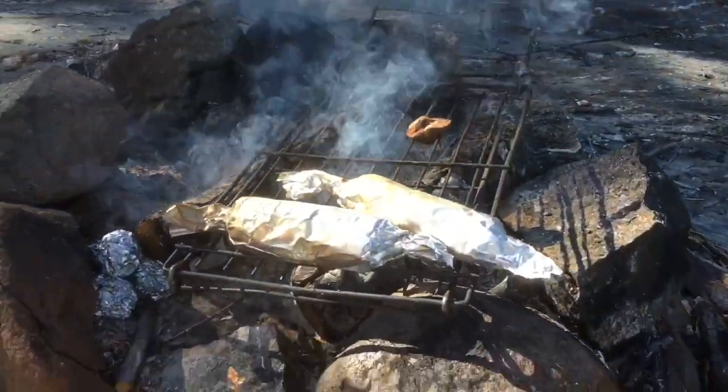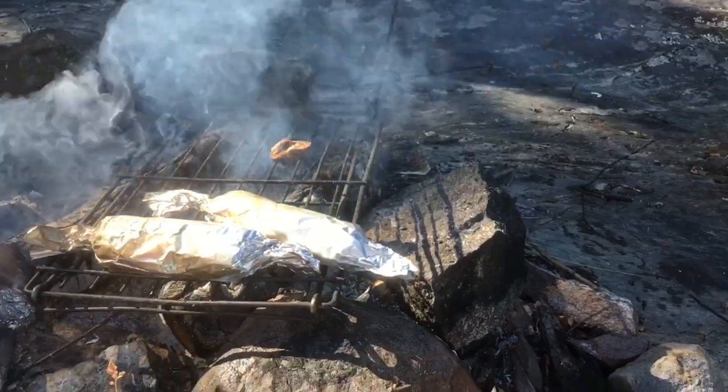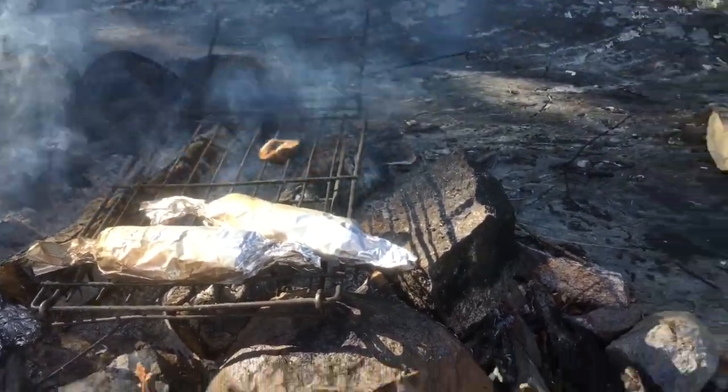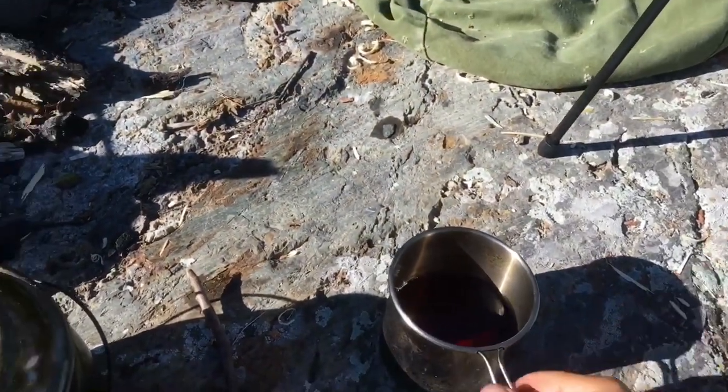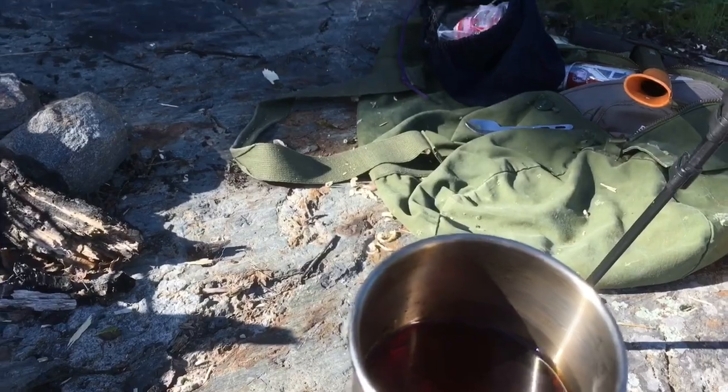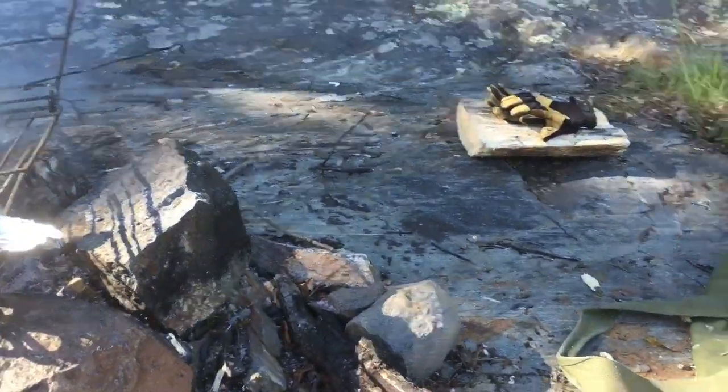Well, I got through three of them. Man, they are filling. Well, I suppose you're eating a can of Spam when you look at it. I got my second cup of tea. This one I could probably float my knife in it. It's been boiling with the bag in it for quite a while, probably 10 or 15 minutes. But yeah, that was a pretty satisfying little supper, if I don't say so myself.